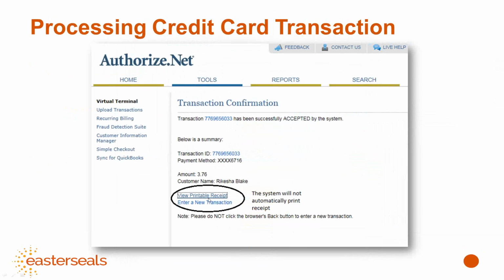And then you'll have the option to view a printable receipt. It doesn't automatically print a receipt for you, but you will select the view printable receipt button, and it's going to pop up your printer. And then you select how many copies you want. Most times you'll need at least 2, maybe 3 if you also have the customer there. But you will print out, select the copies you need, and then press print, and it'll print them.